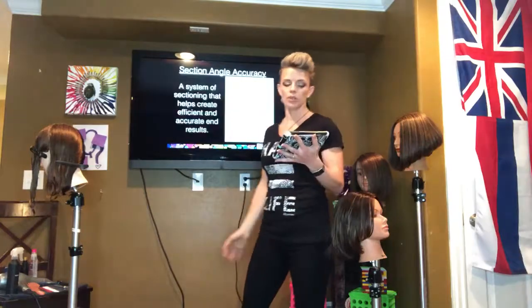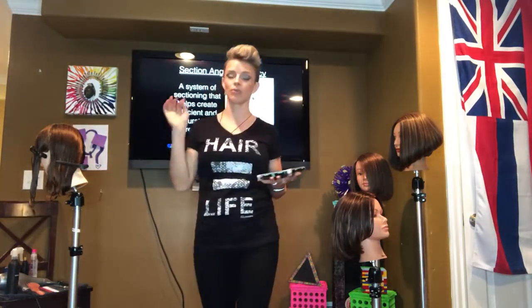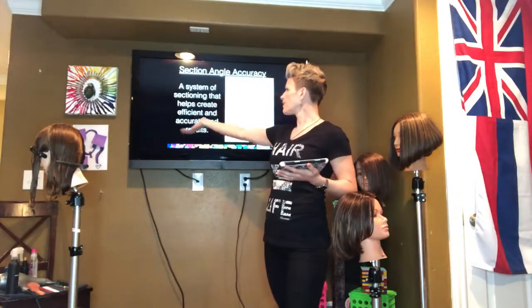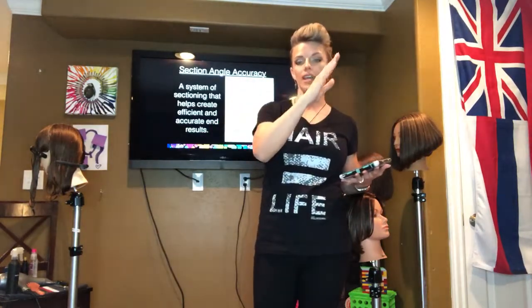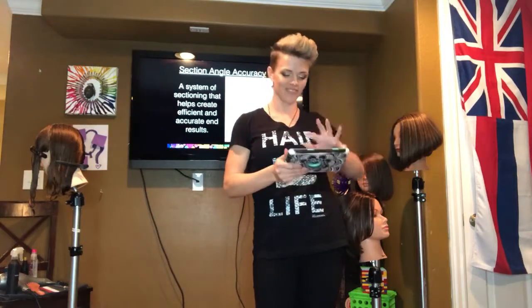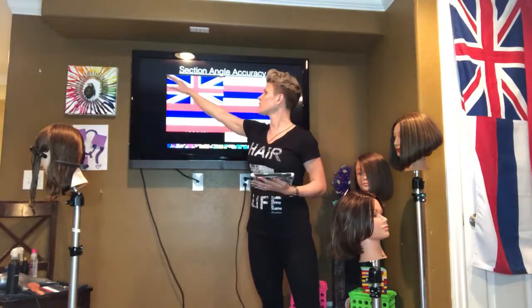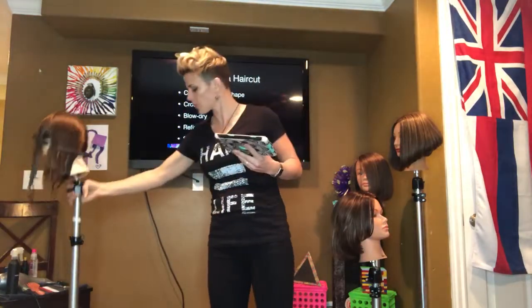All right, moving on, we're gonna do a little recap on section angle accuracy and the importance of it. Today, since we're doing the triangular graduation, it's gonna be very important to stay right on point with our section angle accuracy. This is the system that helps us create efficient and accurate end results. So we have vertical, horizontal, and diagonal. One really fun analogy I found for this one, I was inspired as I was looking at this flag here. We have horizontal, vertical, diagonal forward, and diagonal back right here on this flag. Pretty cool, huh? So today, one of the things I really want you to pay attention to is the section angle accuracy, all right? So we're going to go ahead and get into our haircut.